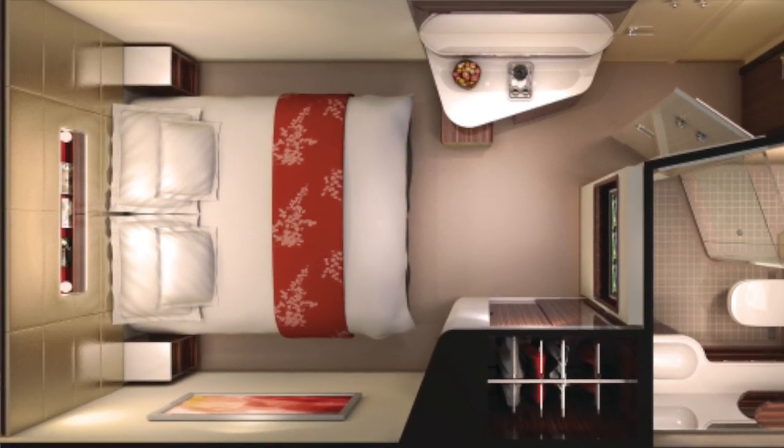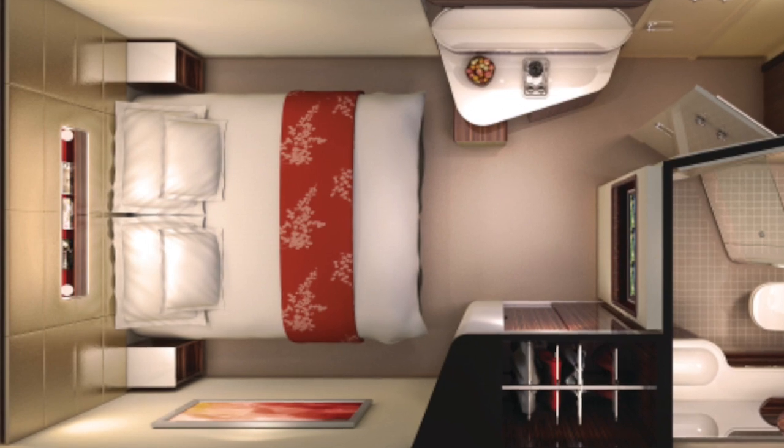So also make sure you have a little nightlight so you can see where you're going in the dark. That's one of the benefits of the inside cabin. It definitely does get dark at night. And if you need some light, you need to bring your own light, or you're going to have to turn on all the lights and sleep with the lights on.